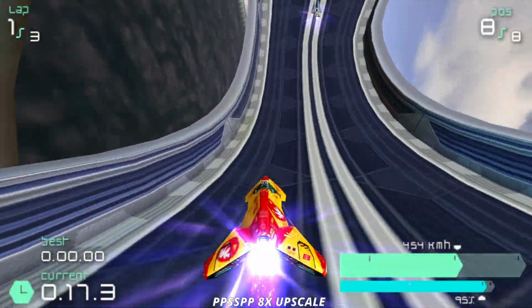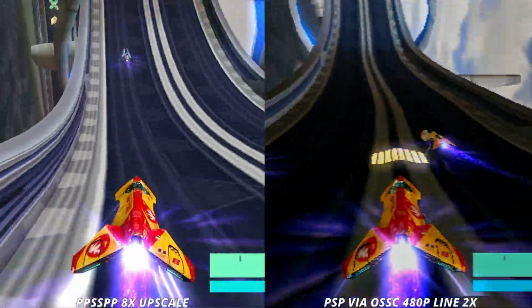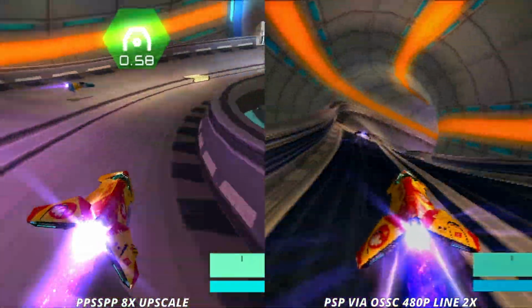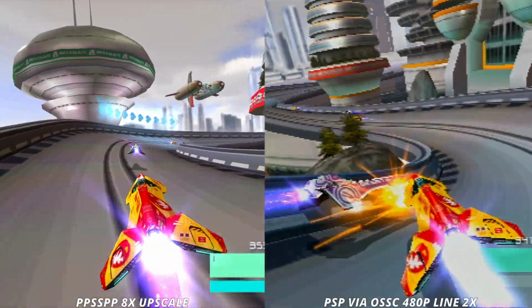PPSSPP makes the graphics look even better. Look at the two side by side, the emulator really is taking this experience to the next level. The frame rate seems smoother too. Wipeout Pulse is yet another success story thanks to the features the emulator offers.